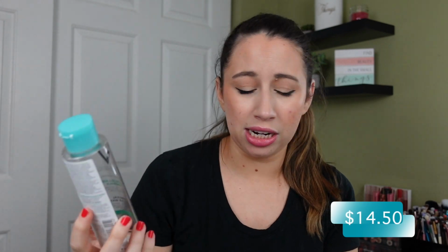This retails for $14.50, and it's 6.7 fluid ounces. I just did not think it was that great. I went back already to the Garnier Micellar Water because I prefer that one so much more. So I don't think this is worth the price, especially for how much smaller it is than the Garnier, and it just didn't do it for me.